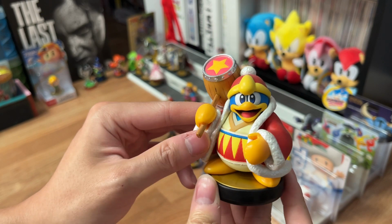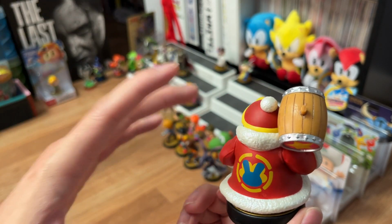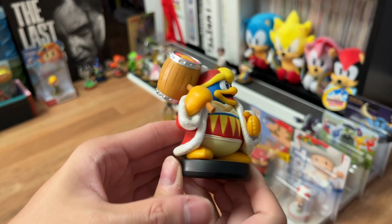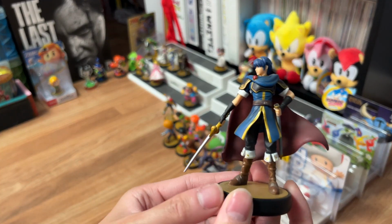Very nice detail. Nice shiny accents with the white stuff. Don't take that out of context, please. But yeah, the white accents, very shiny material on there. Next one we got here is Marth.